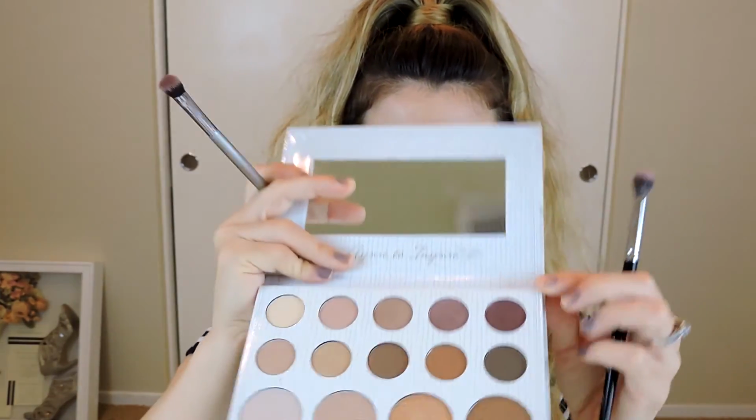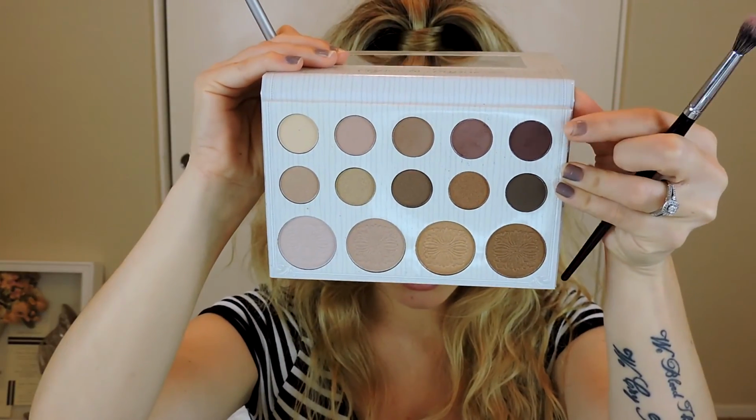I just keep blending everything together till I feel like it is good enough to be blended, like it doesn't need to be blended no more. So I'm just going to go back in with the Carli Bybel palette and poke my eye. I'm going to start packing on the two darkest colors in the palette just to darken up the outer part of my eye, just to make sure that it is the intensity that I really do like. I'm just blending that, packing it, blending it, packing it, blending it, and then going in with another fluffy brush just to blend it all together.